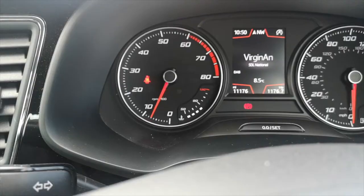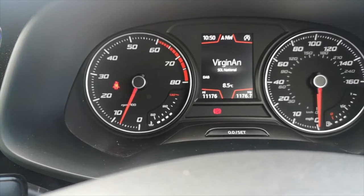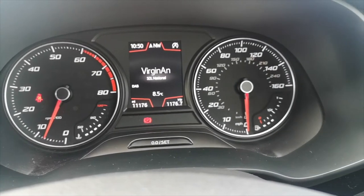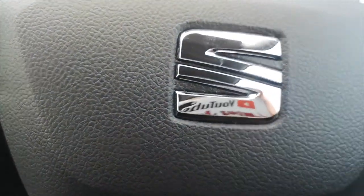To be honest, I'm going to put a few cutaways in so you can see the dashboard is actually quite nice. I think it's not a digital one, so you can see all the details, like the radio station, everything in front of you, without taking your eyes away from the wheel. It has some decent steering controls, as you can see.